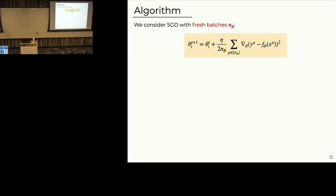These algorithms are referred to in different ways in the learning theory community. But essentially, it's going to be very important that at every step I'm taking a new fresh batch of data of size NB, and I'm making an update in the direction of the gradient at that batch. And that in particular means that my gradient at every time is a stochastic variable, an unbiased estimation of the gradient of the population. Okay, I'm going to hint at what happens if we don't do that, but it's not going to be the main topic for the day.